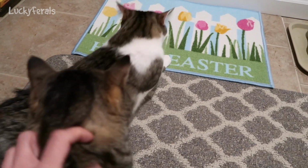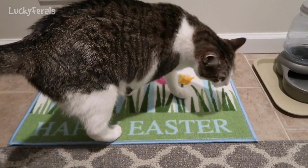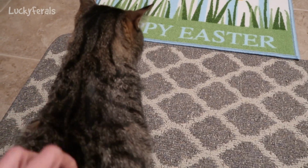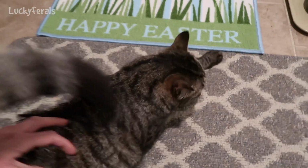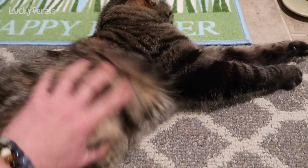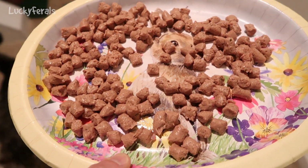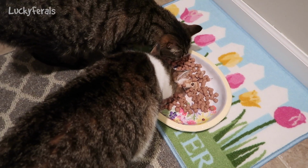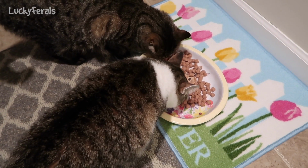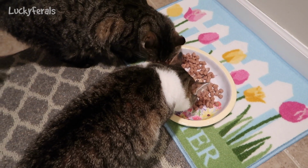How you guys doing? Stella's checking it out. Simba wants some pets. Maybe they really like the green one because it said they were lucky. But you guys will like the Easter one too. Okay. So here is their dinner on the platter. And there is their dinner on their Easter platter on their Easter rug. Looks very festive. Spring is here.